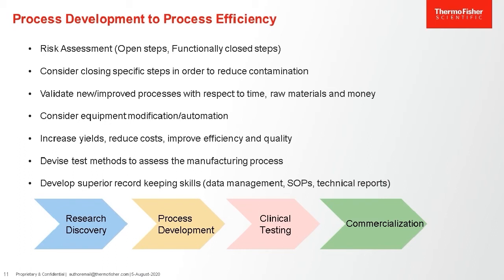One, by conducting risk assessment to identify open steps and see if they can be closed using bags and tubings instead of conical tubes and traditional culture vessels. Closing specific steps will definitely reduce errors and chances of contamination. Two, any changes made to improve processes need to be validated with respect to time, raw materials, and money. Thirdly, considering equipment modifications or automation so cells remain in closed systems as much as possible.